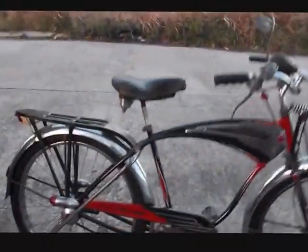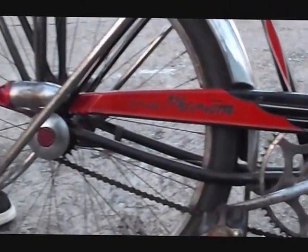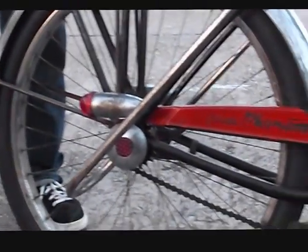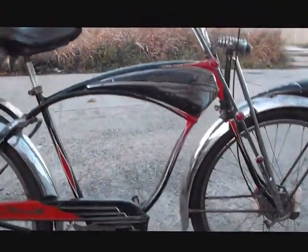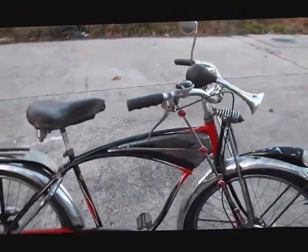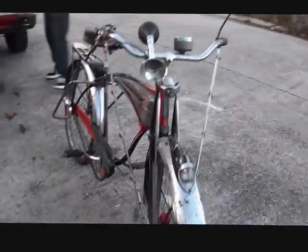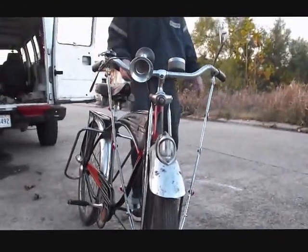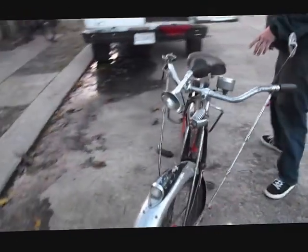We're only making this video because not a lot of people have seen our personal collection bikes, and I know you YouTube folk actually watch us just because we mess a lot with bikes. But this thing's all original. I've never touched it. The only thing I've done to it was put this little bell on it. And everything else is exactly how you see it when I bought it from Cleveland, Ohio.